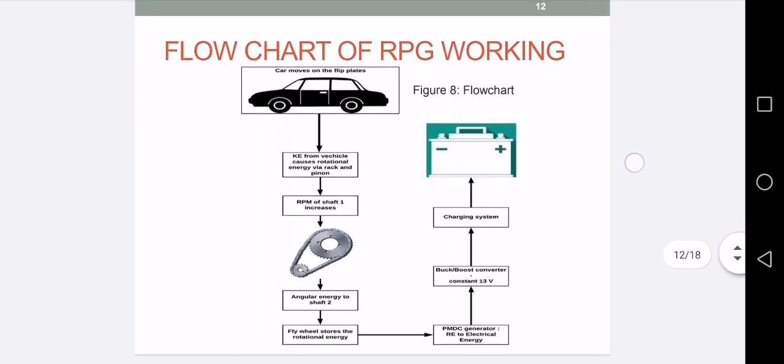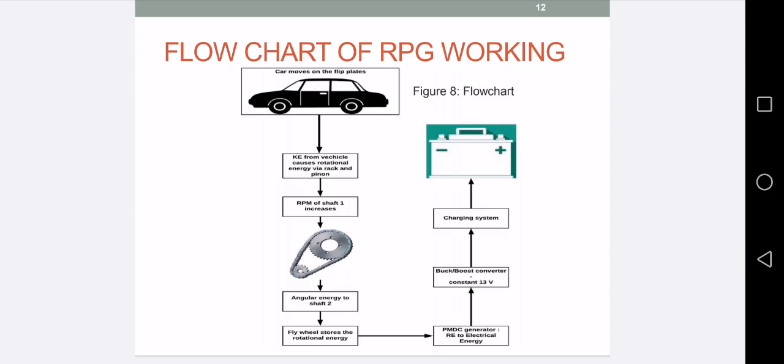This is basically the flowchart of the RPG working unit. And when the car moves on the flip plate, kinetic energy from vehicles causes rotational energy via rack and pinion. As we discussed earlier, the rack and pinion mechanism converts linear motion or rectilinear motion into rotary motion.